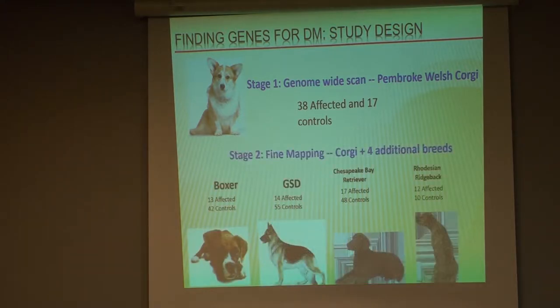We used something called a genome-wide scan, where we look for patterns in a bunch of DNA markers and see, do all the affected dogs have one pattern and the normal dogs have a different pattern? And it gives us an idea of a general location. And then we did some fine mapping once we thought we were in the right neighborhood. It's kind of like a big Where's Waldo thing. You have to work your way down.